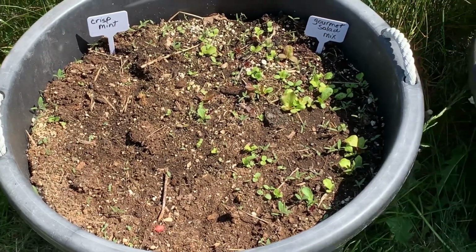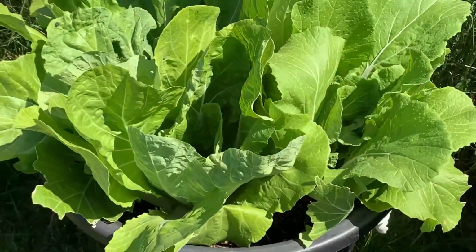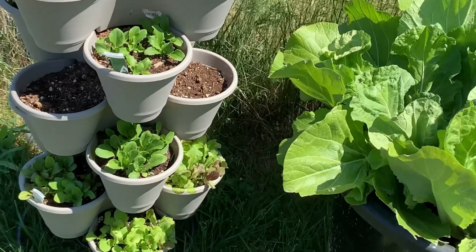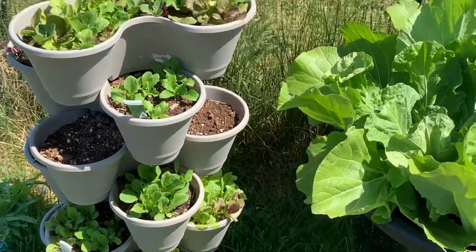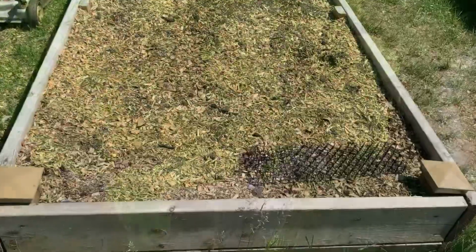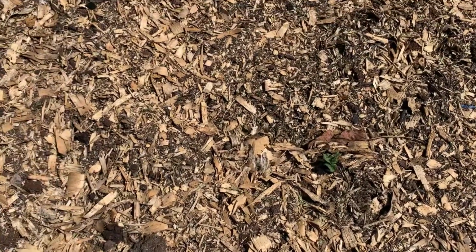And here's some lettuce, and on the left side of that bucket, one of my chickens got in, so the seeds aren't growing there. There's some cabbages, and these cabbages are doing amazing. And then my little tower of lettuce. A couple of them didn't germinate, but the rest of them did really well. I think those are Chinese cabbages. And here's my potato bed that, geez, it just seems like a couple of days ago I planted it, and already I'm getting little tiny potato heads.